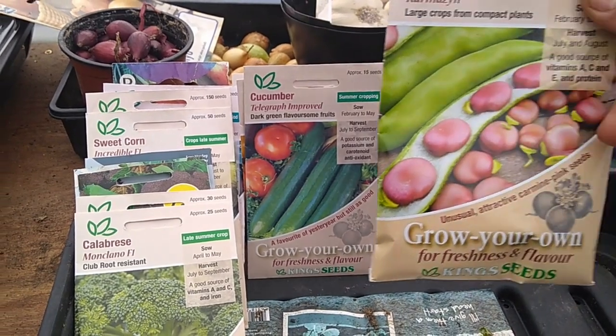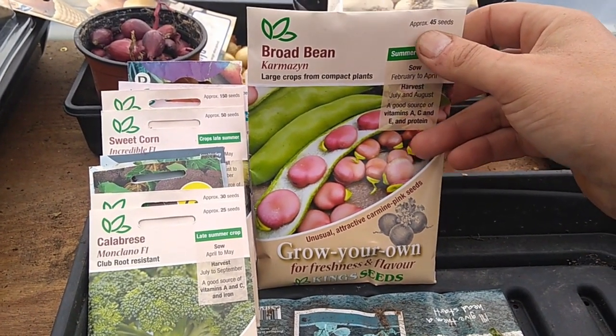Now, broad beans, I just thought I'd try these ones. Carmasian.